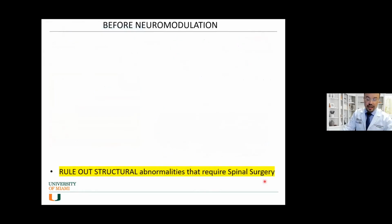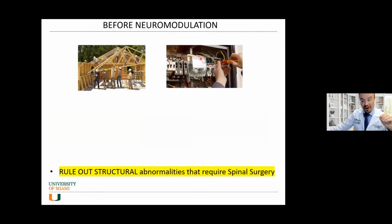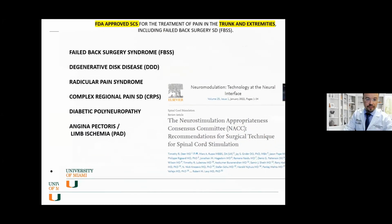All right. So before going to neuromodulation, it's like when you build a house, you first think about the structure. You make sure your structure is solid. And then you think about the wiring, right? So conditions that are associated with instability, neurocompression, neoplasm, or infection need to be addressed. Patients that require spinal surgery need to have it done before you move to neurostimulation.